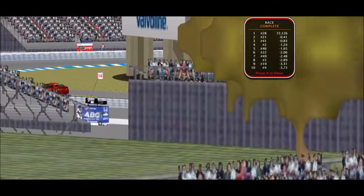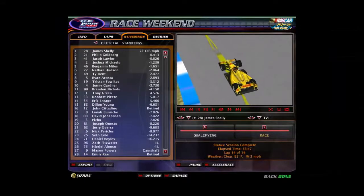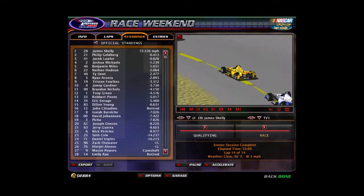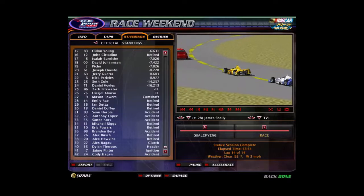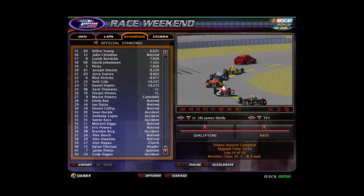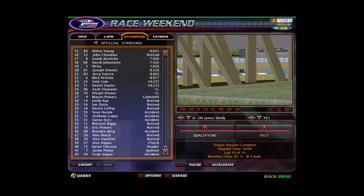It looked like Brandon Nichols was going to dominate the race and take the win, but in the end, the pit stop cycled everybody out, and James Shelley got the win. Here are the results. I won't be showing you point standings again until we head to the Lucas Oil Raceway, or RP as you call it.